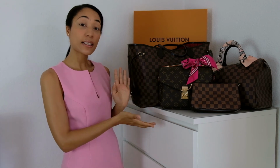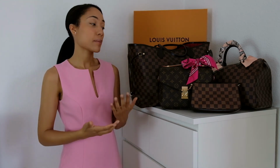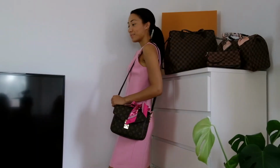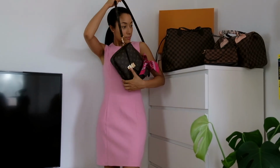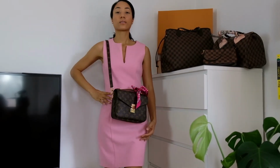When it comes to how the Pochette Metis looks on me and also on other people, I feel like the Pochette Metis is definitely one of the more beautiful handbags I own from Louis Vuitton. I find it personally more beautiful than the other handbags simply because it has a lot more detailing, a lot more design going into it.